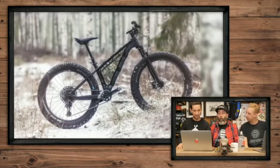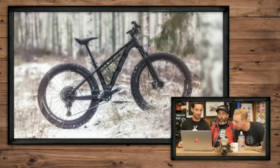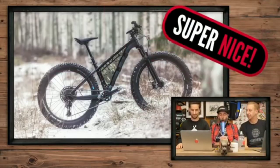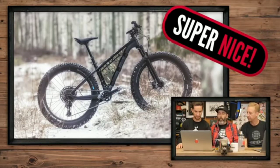Oh, whoa! Tis the season for fat bikes in the snow. I like that shot. It looks like a lot of photo editing as well. Canyon Dude in Finland. Yeah. It's natural habitat. Yeah. Super nice! A cool bag in the middle. Yeah. Fits perfectly. Definitely a super nice, that one.